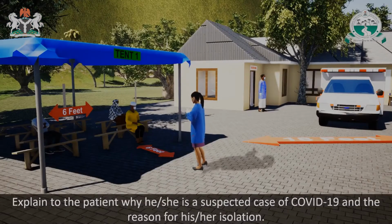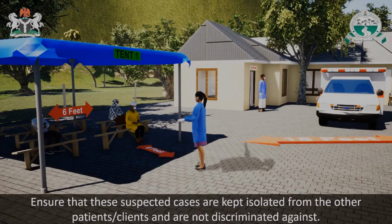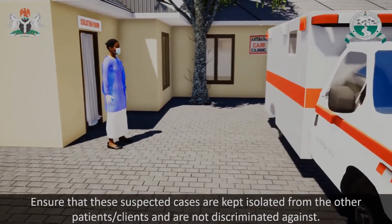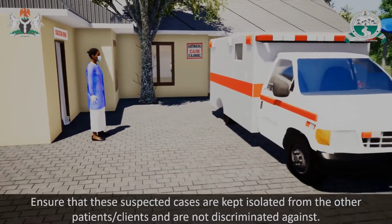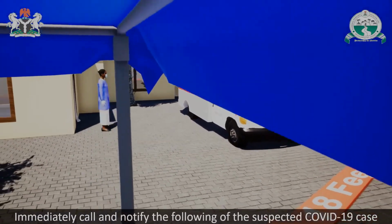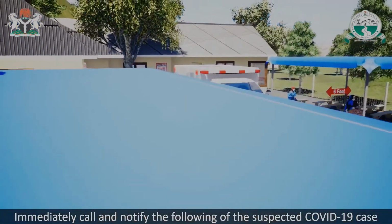Explain to the patient why he or she is a suspected case of COVID-19 and the reason for his or her isolation. Ensure that these suspected cases are kept isolated from the other patients and clients and are not discriminated against. Immediately call and notify the following of the suspected COVID-19 case.